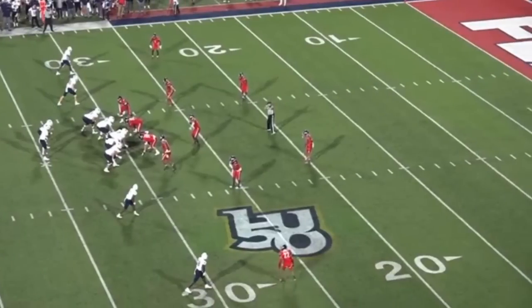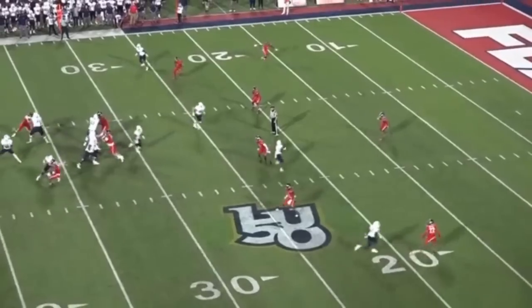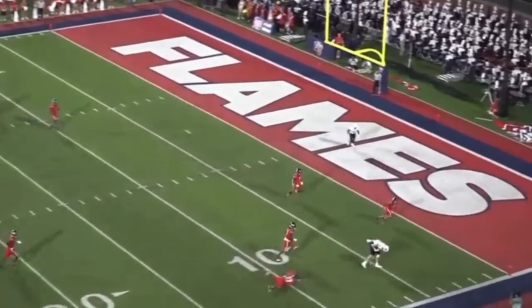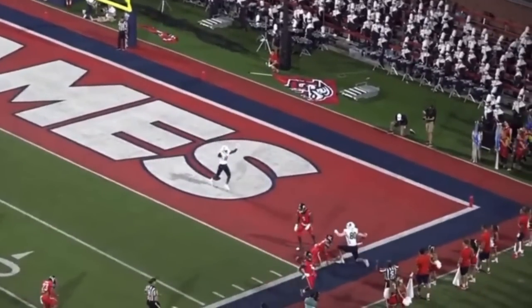Now let's take a look at what Kuntz can do against zone coverage, because that's important for a tight end as well. They're going to see a lot of it. Here he is, left-hand side of your screen, again, the number 2. I just want you to watch the nuance and the awareness of space and defenders in their zone, breaking a tackle, keeping his balance, and scoring the touchdown against Liberty from 2021.